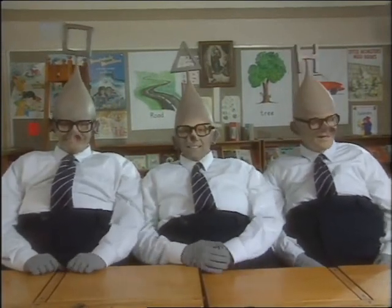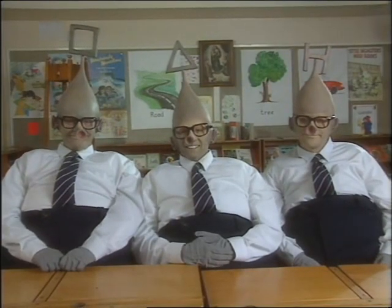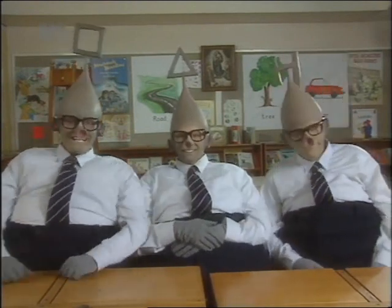Now let's try a new word. Car. Tree. Tree. Tree. No, car. C-A-R. Car. Car. Tree. Well, two out of three, not bad. Let's move on. Tree. Yes, very good.